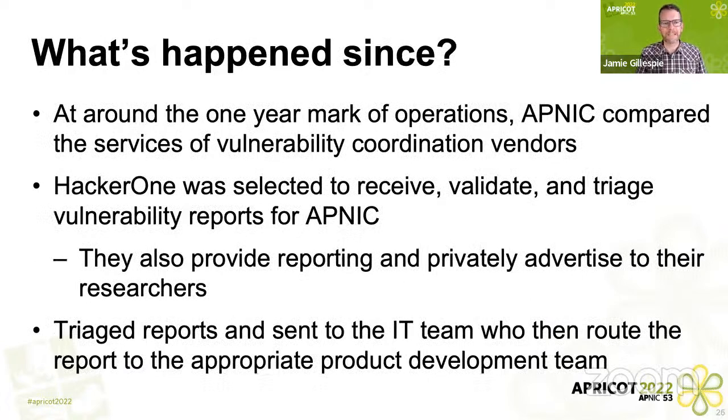Now, what's been happening since then? At around the 1-year mark of operations, we started comparing the services of vulnerability coordination vendors. So these are companies like BugCrowd, HackerOne, and a few others that are out there. These are companies whose job it is to bring in vulnerability reports, do the deduplication and triaging of them, do the communication with the security researcher, and then pass only the valid stuff on to us.